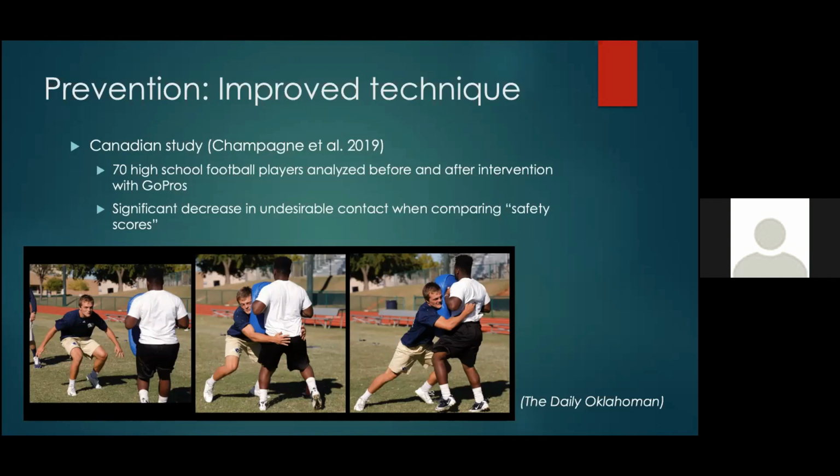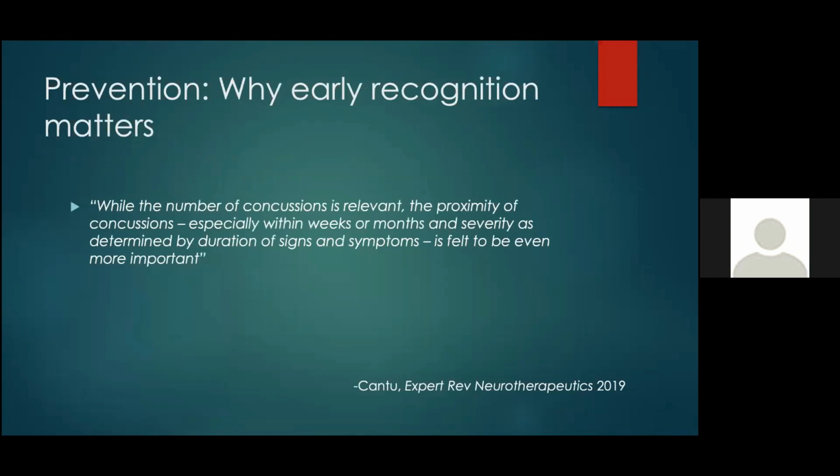I mentioned one here that analyzed 70 players with GoPros to essentially analyze their tackling technique, and they could accurately correlate tackling technique with who sustained a concussion throughout this season versus those who did not. And again, the most important way to prevent CTE is to recognize when someone's had a concussion.